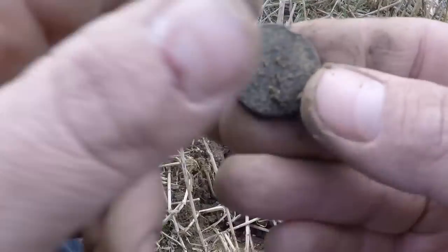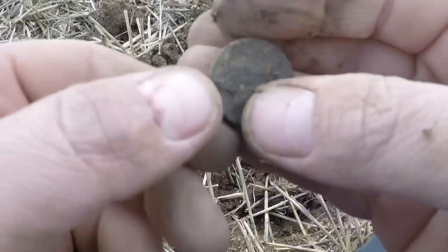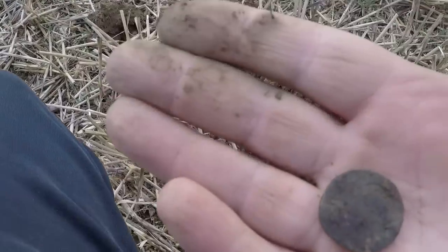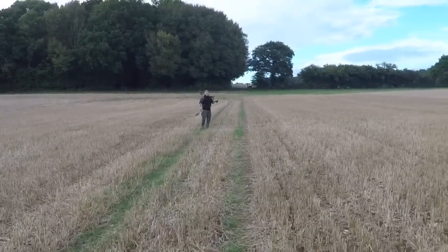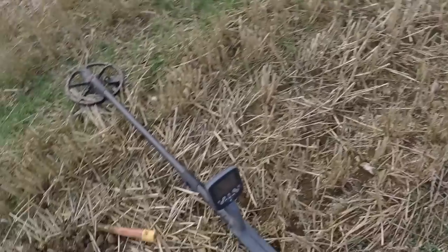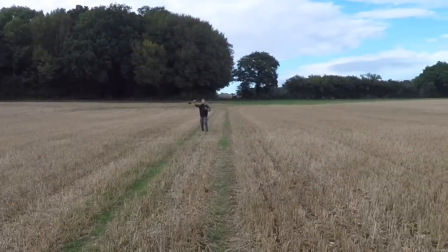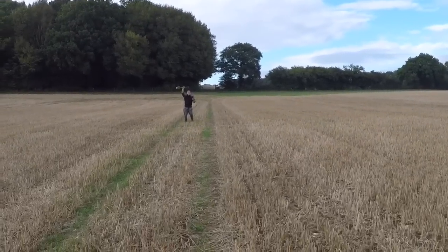Right, next target's another coin. It's looking like a pound coin. Yeah, pound coin, and that is far gone. As you can see, Harry's walking back for some scran. So he's claiming victory. But I got from here to that bag over there. I've won. I've done enough.